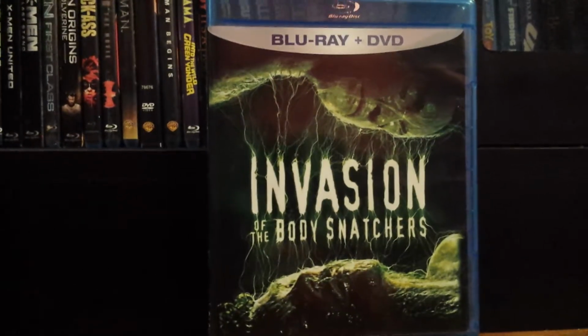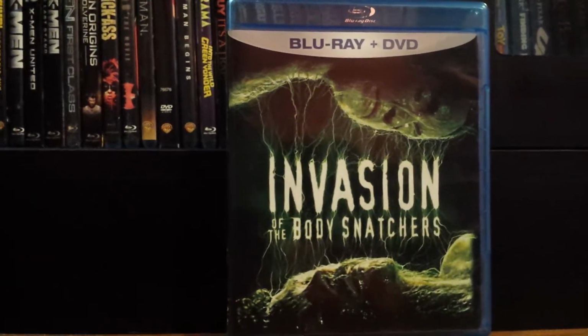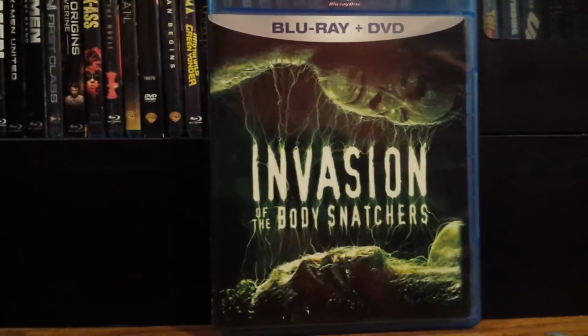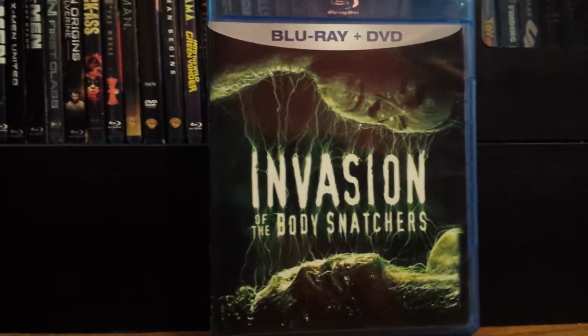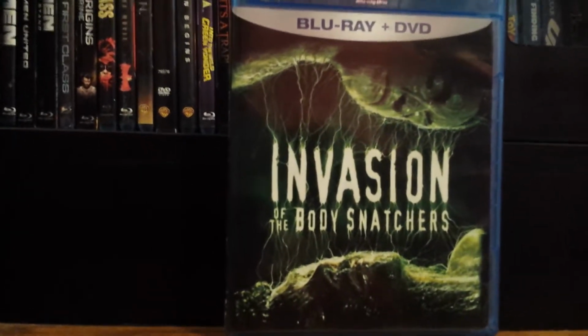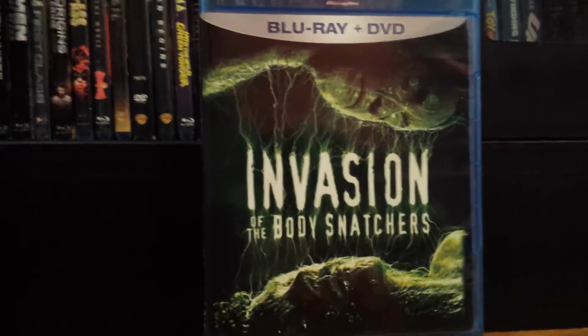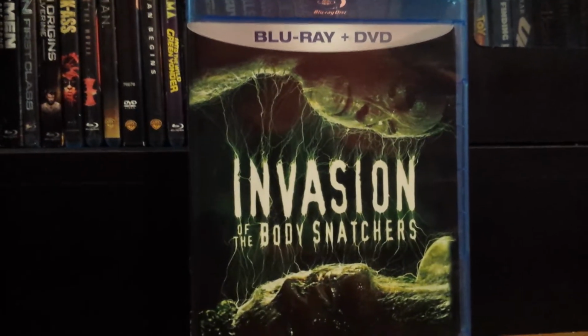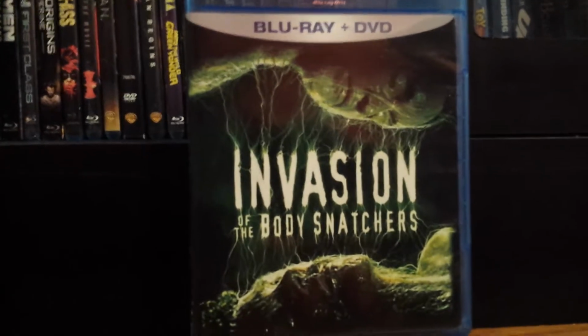particular race. The reason for this is because their planet, there's nothing left. It's a dying planet where these aliens came from. So in order for them to grow and expand, they take over the planet Earth. This movie stars Donald Sutherland, Jeff Goldblum, and Leonard Nimoy. This is a classic science fiction horror film.